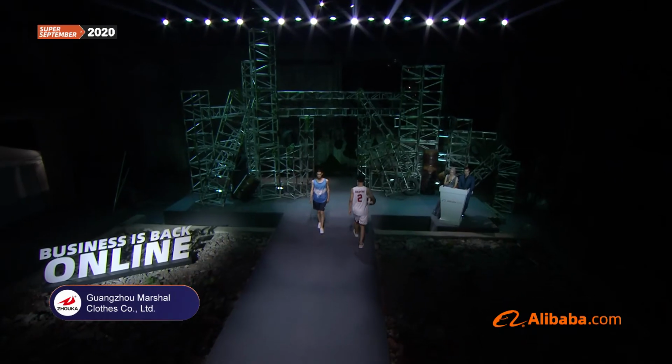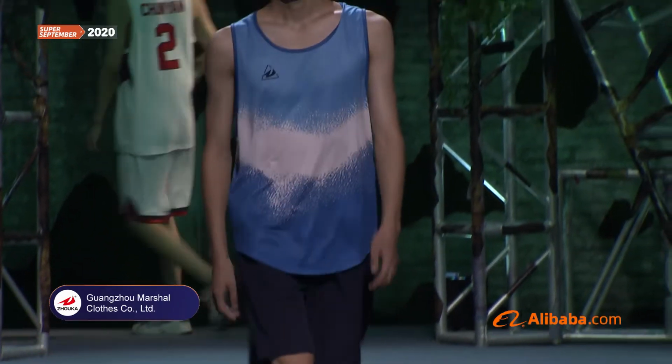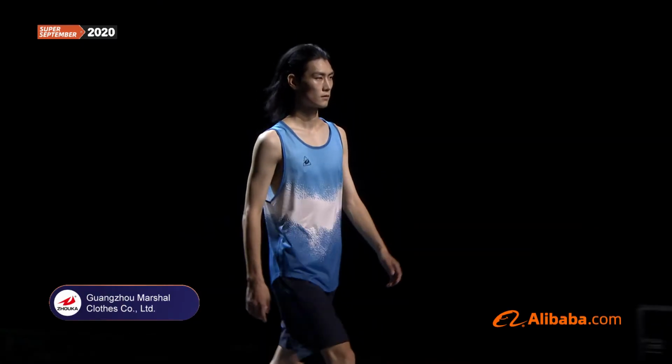Next, this casual vest is light and soft. Beautiful color design with the performance of the fabric being great and wash resistant.